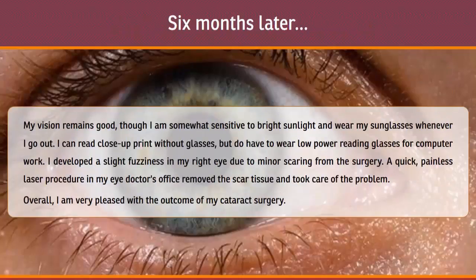6 months later, my vision remains good, though I am somewhat sensitive to bright sunlight and wear my sunglasses whenever I go out. I can read close-up print without glasses, but do have to wear low-power reading glasses for computer work. I developed a slight fuzziness in my right eye due to minor scarring from the surgery. A quick, painless laser procedure in my eye doctor's office removed the scar tissue and took care of the problem. Overall, I am very pleased with the outcome of my cataract surgery.